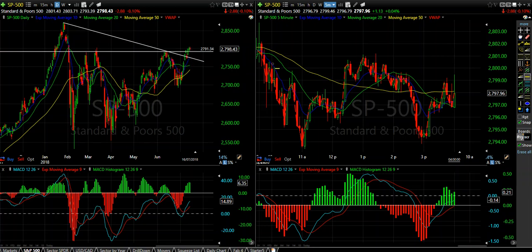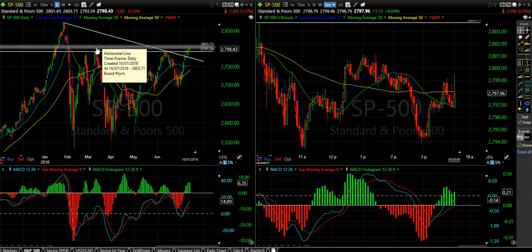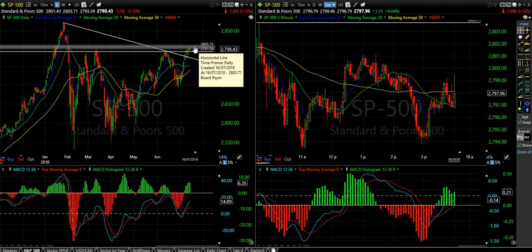And essentially what we'd be looking for on the S&P 500 is now a breakout of this little area of 2803. You can see that we've got some structured resistance through this general area. We had a pivot high through here that has now been checked twice, creating that structured resistance. And what we'd be looking for is that 2803 area to go.